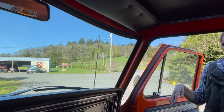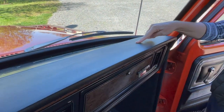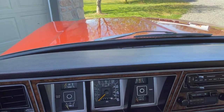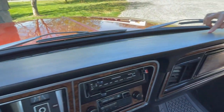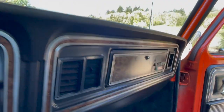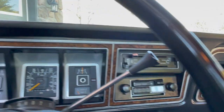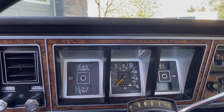And then the dash is in good shape. It's a little bit faded on the top here. This is one of those dash caps, isn't it? It's real. Is this the original? No, this is the original. So it's a little bit faded, but there's no cracking, no nothing. Like I said, the previous owner's wife told me personally that the gentleman who owned this, it was garaged for 99% of its life. And so that's why it's in such good shape.